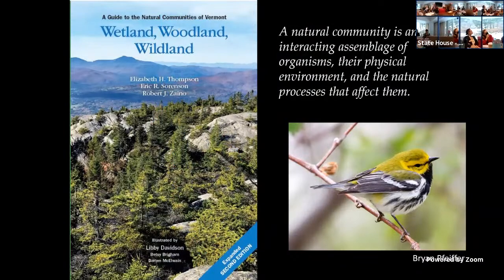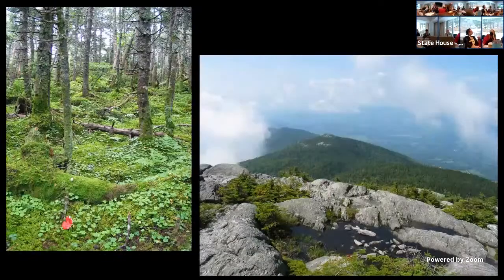One of the projects I've worked on over my career is a book called Wetland, Woodland, Wildland, with Liz Thompson and Bob Zano. A natural community is an interacting assemblage of plants and animals that occur in similar environmental conditions, both physical and ecological processes. I wanted to spend a little time looking at some of those to give you a sense of the diversity in the state. Many of you probably are familiar with many of these places. Next, please. I'll just go through these quickly.